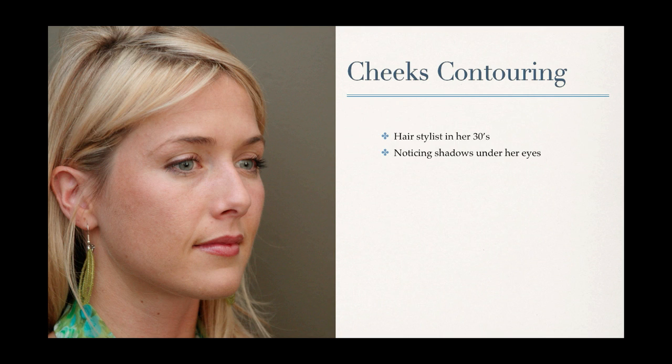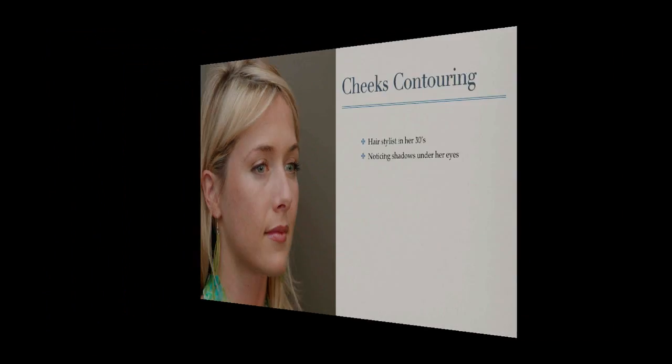This is a hairstylist in her 30s, and she was noticing some shadows under her eyes. And here she is after the treatment. You can see we've augmented her cheeks, and she still looks like herself, but she looks fabulous. And this is her looking the other way. And again, we've treated both the shadowing under her eyes, but we've also augmented her cheeks.